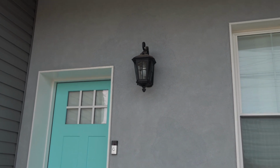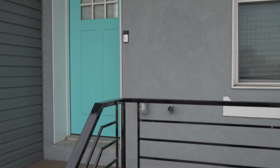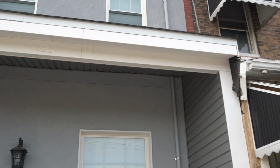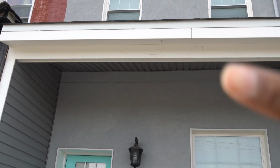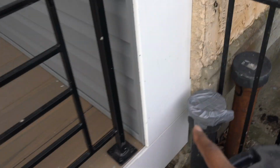Nice light we got from Costco, Ring doorbell. Everything's up to code. We just gotta finish with a little gutter work right here. There we go. Gutter work right there to come down and feed into this drain here, instead of having all the water come off of that roof onto the sidewalk. We don't want that. Okay guys, we're out and we're gonna take you somewhere else with us.